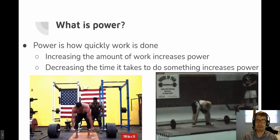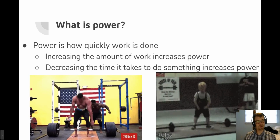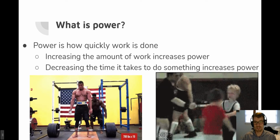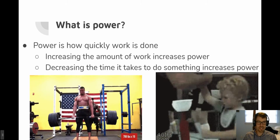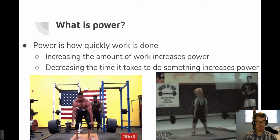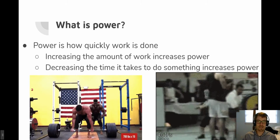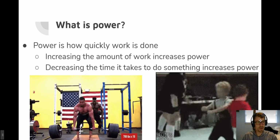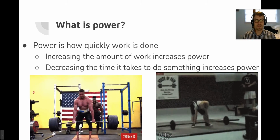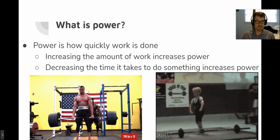Okay, what is power? All right, so we talked about work. What is power? Well, work can be done slowly or it can be done quickly, and power is how quickly the work was done. All right, so if we do more work, then we will increase the amount of power. Conversely, if we do something faster, if we decrease the amount of time it takes to do something, then we are going to increase the amount of power. So doing something very quickly means that you're using a lot of power. Doing something slowly means that you are using less power.